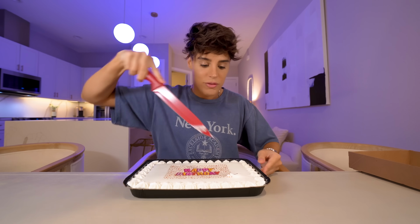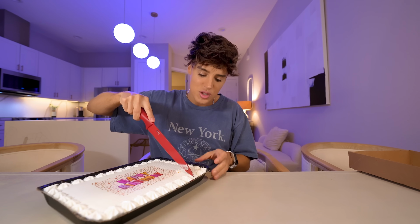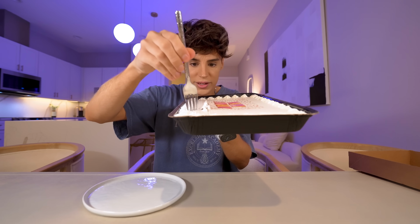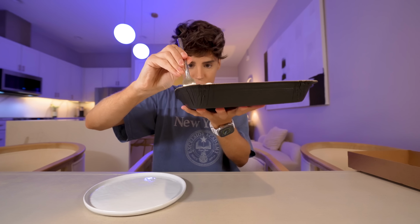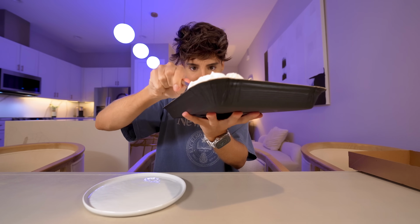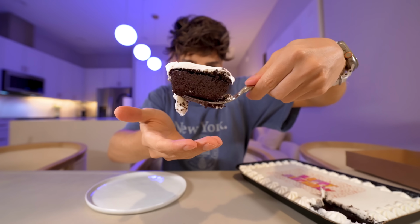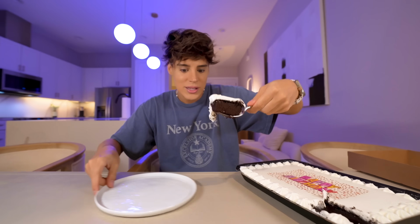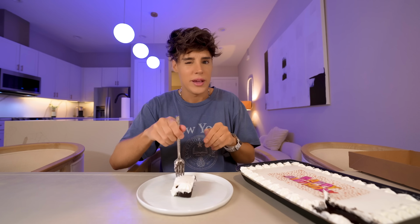The lady gave this to me frozen and I just put it in the fridge for like 2 hours. I'm not gonna get a huge slice because I'm gonna put this back in the freezer because it's still half frozen. Let's get a slice of the McDonald's birthday cake. Oh, it is still frozen, kind of. So it's almost like an ice cream cake. It looks like an Oreo cake. It's not like a brown, normal chocolate cake. It's Oreo black rather than chocolate cake brown.